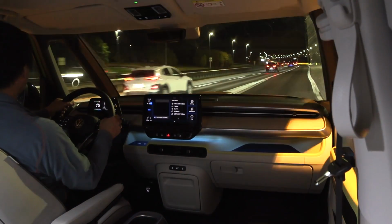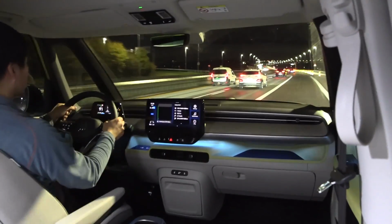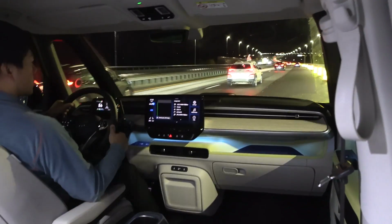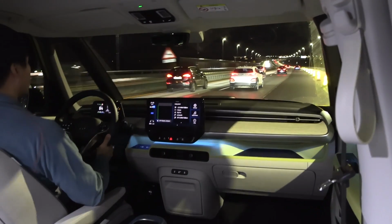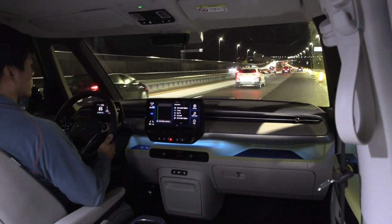So let me just show you here. Okay, I'm gonna floor it. Yeah, okay, we're getting there, kind of. But, you know, it feels a little bit slow, right? Only 204 horsepower to push 2,600 kilograms around.